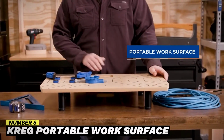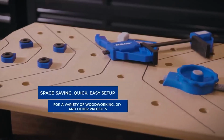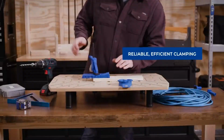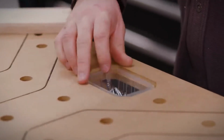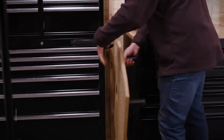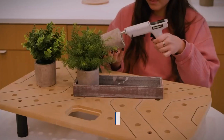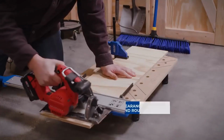Number 6. Kreg Portable Work Surface. Whether you're a woodworking enthusiast or a DIY aficionado, the Kreg Portable Work Surface is a game changer for any project. Crafted from ultra-flat medium-density fiberboard, this compact yet versatile surface adds convenience and adaptability to any workspace. Its GripMax anti-slip cords ensure enhanced material holding capabilities, providing stability essential for intricate projects. Plus, with its precision machined 3/4-inch dog holes, securing materials has never been easier.